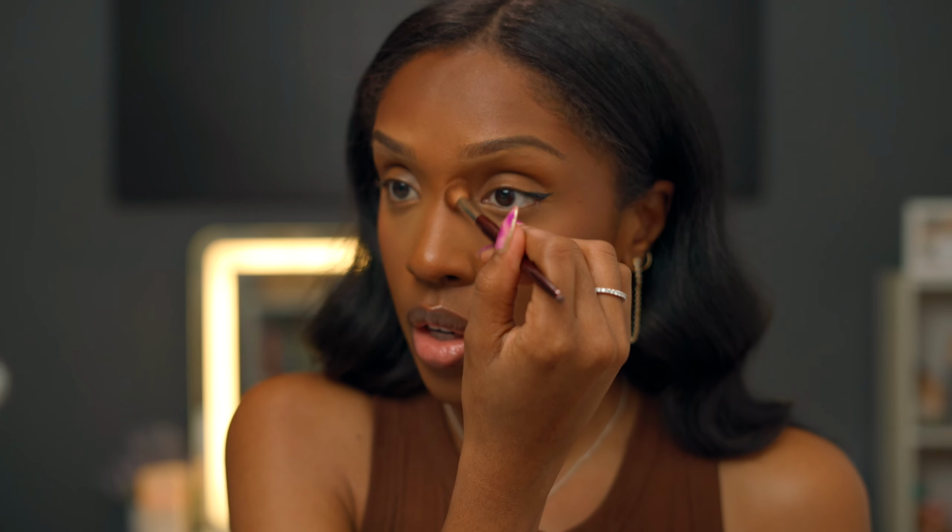Especially since this is darker, we're going to be really light-handed. I'm just going to do a little bit of shadowing on the sides of my nose and a little bit of how I like to do that circle around my nose.